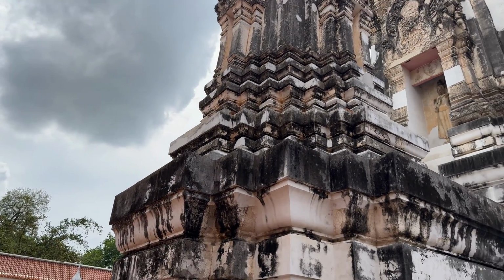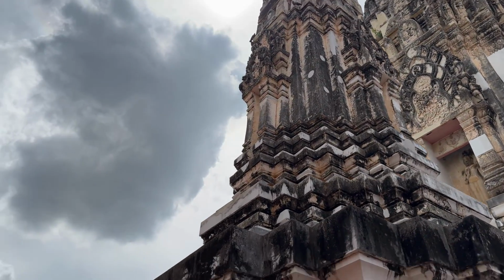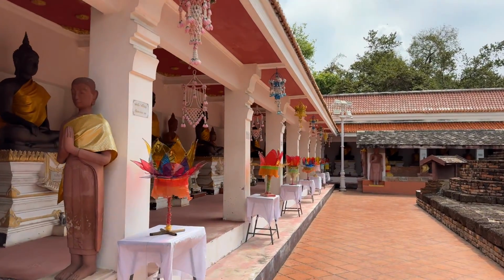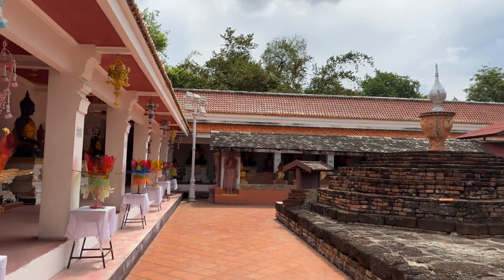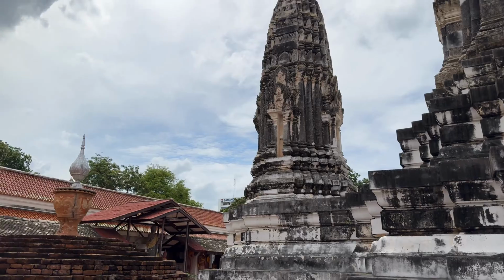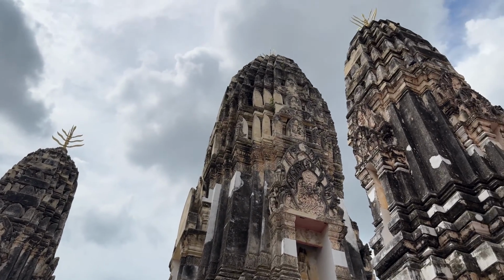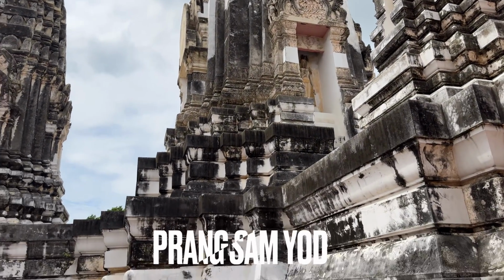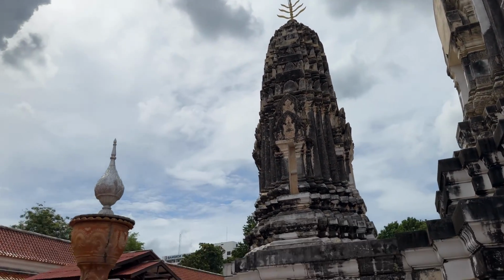You can see the base is like the 12-cornered base that it's sitting on. So this would have been Bayan style back when it was originally built. Yeah, it's fantastic. Now I was reading that some people say it is based off of Angkor Wat, but it doesn't look like Angkor to me. It does look like the Prasat Chedi, the one that's in Ratchaburi.